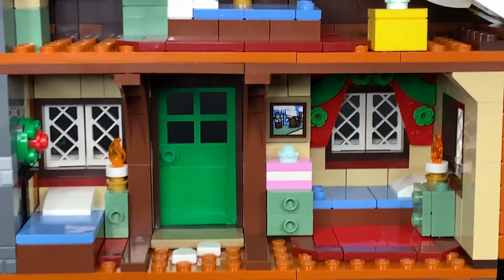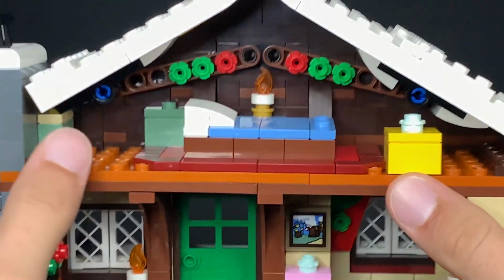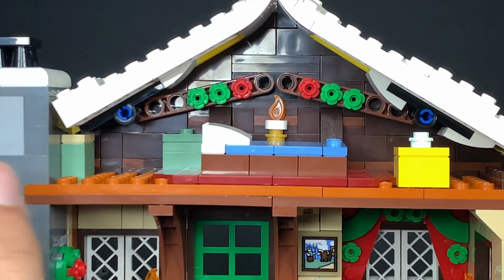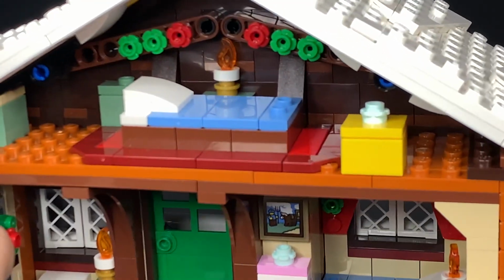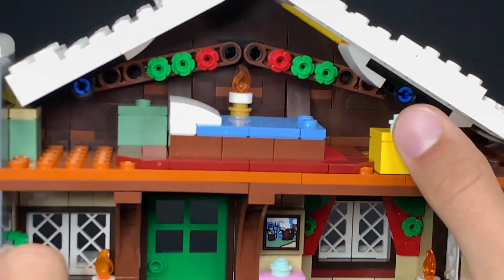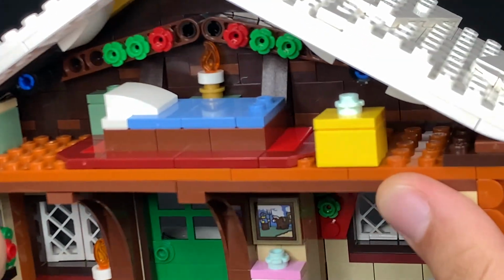The very top, we have another floor featuring a third bed. Now let's be real, who's actually planning on sleeping here? This is kind of terrifying. I guess this is kind of like an attic. So we have just like one bed there, one candle, and one present. It's like the abandoned floor.